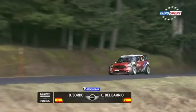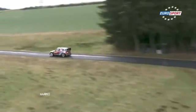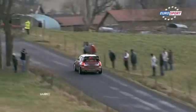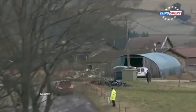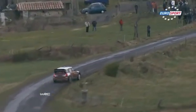Third quickest, Danny Sordo. Yes, could have gone faster apparently, but was expecting some slippery patches, so was a little bit cautious. Moved back up to second place overall ahead of Petter Solberg though, but only by 0.3 seconds. Now that's tight. It was a fabulous battle for second place, starting to reveal itself here on Monte Carlo.